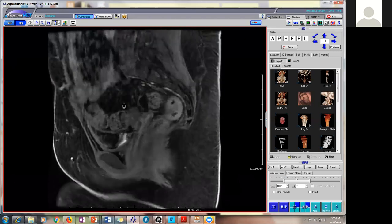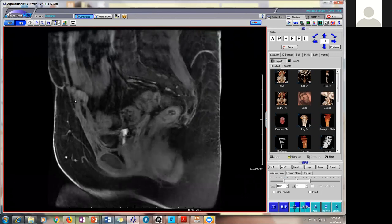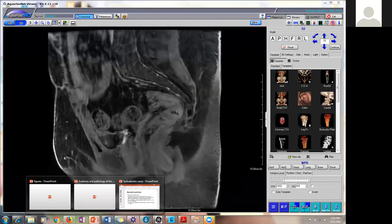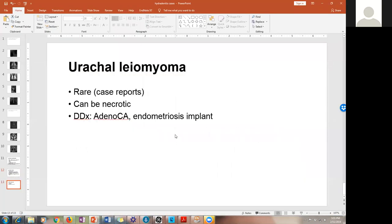So we also kind of went with endometriosis, but possibly can't really exclude adenocarcinoma of the urachus, so we considered biopsy, and they did, and it was urachal leiomyoma. Wow. So these are really, really rare.